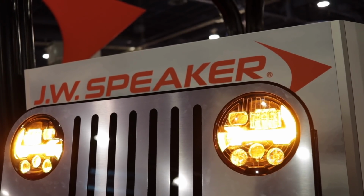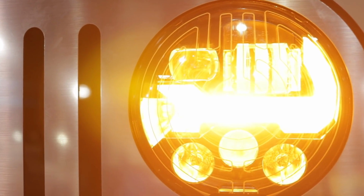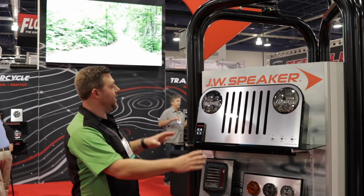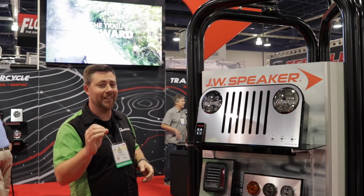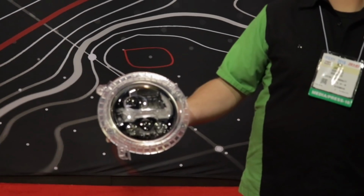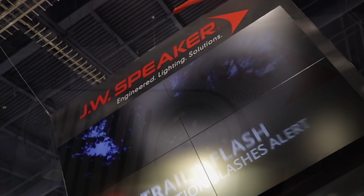This is the brand new 8700 Evolution J3 headlight from JW Speaker, not just for the JL, not just for the JK. This thing is going to be able to go into any 7-inch round housing. Speaking of that new JL, well, I got a little glimpse. JW Speaker is working on an adapter ring to get this into the JL very soon.